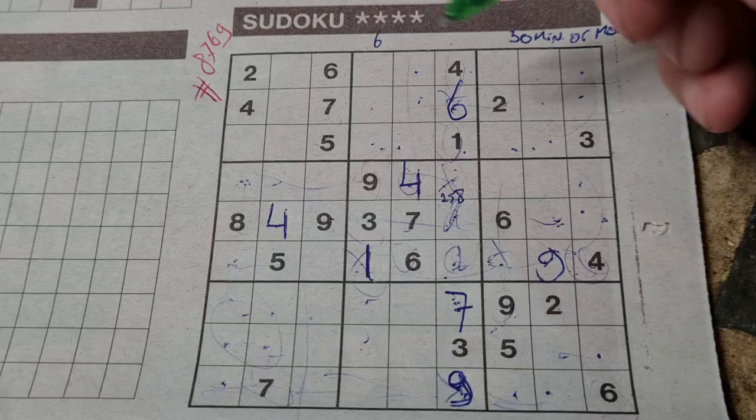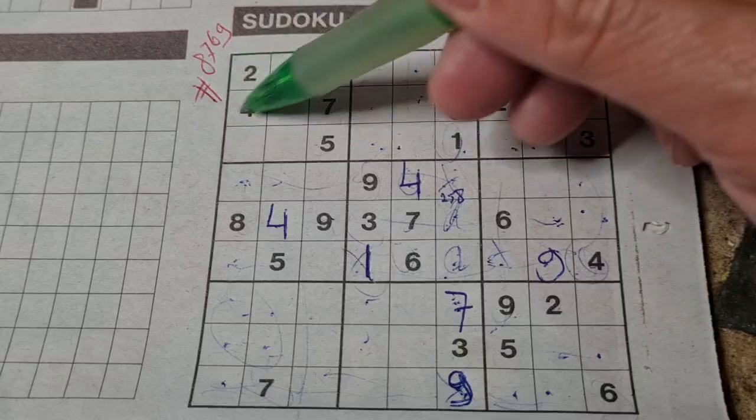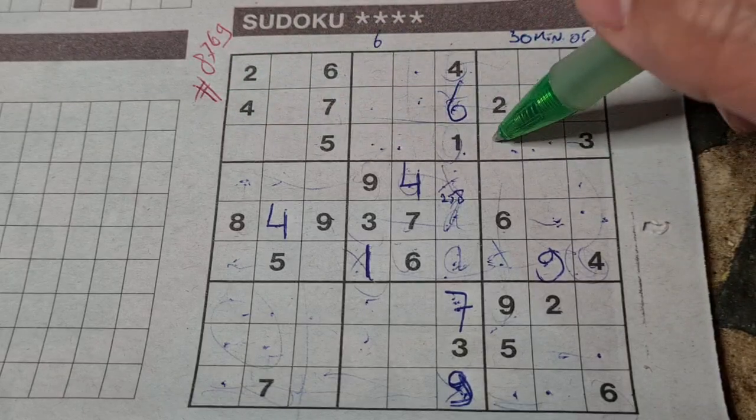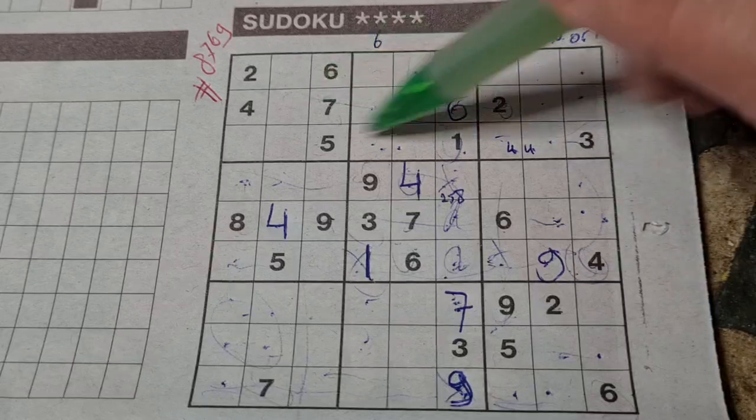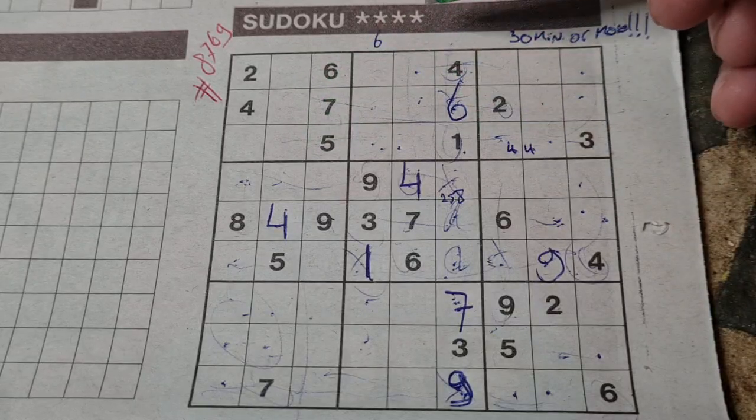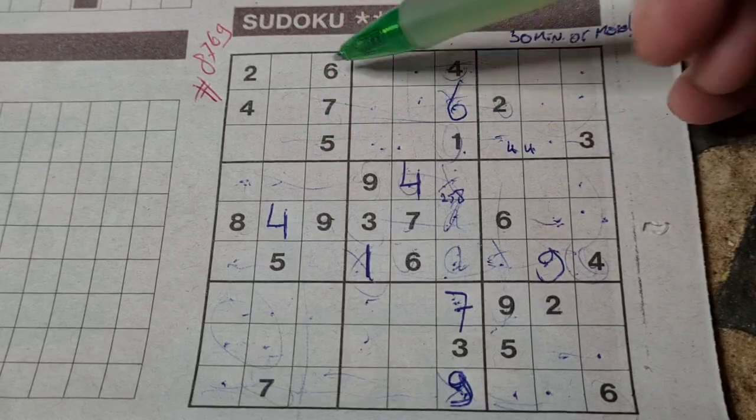Well, we have a 4 in the first row, 4 in the second row, so in the third row, only two places left for the 4. Could be here, could be there. We have a 2 in the first row, 2 in the second row, so in the third row, we have a pair here.